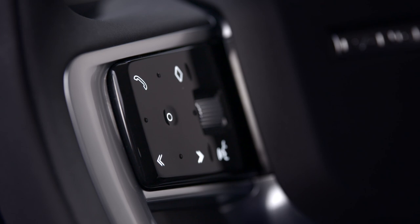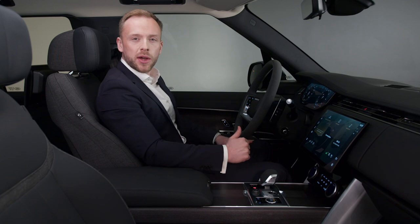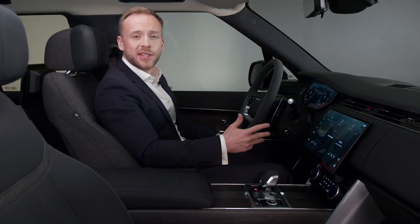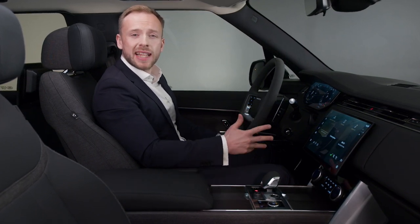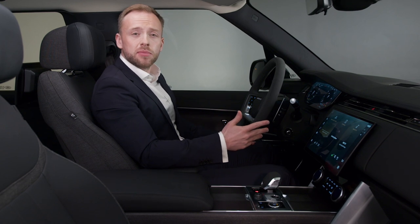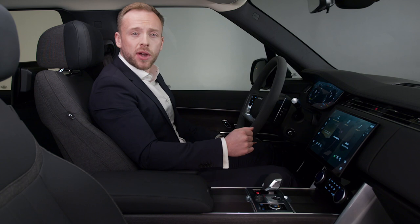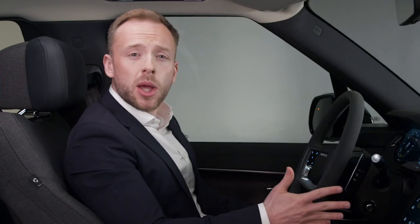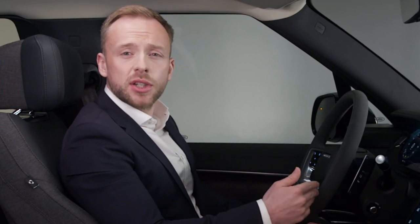Alternatively, you can use a wake-up phrase. Initially, this is set to "Hey Land Rover," but you can also set a name of your choice. For example, "Hey Sophie." The system uses natural language understanding, so commands could be, "Hey Land Rover, call David's mobile," or "Hey Land Rover, take me to Buckingham Palace." You'll need to enable the wake-up phrase via the settings menu on the touchscreen, in the app section under voice.